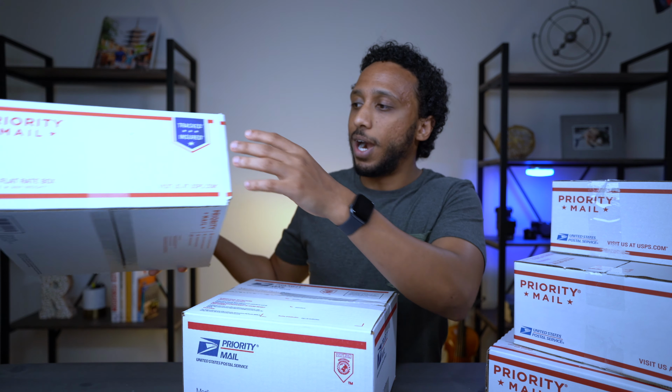So we have flat rate box medium, and we also have flat rate box large. So the medium flat rate box is going to cost you $13.20 for anything that fits in here, as long as it's below 70 pounds. So if it's below 70 pounds, it doesn't matter where it's shipping to, it's going to cost you $13.20. But let's say your item doesn't fit in here and you need a larger box, then you might want to come to the priority mail large box, and that's going to end up costing you $18.30 for anywhere within the country.